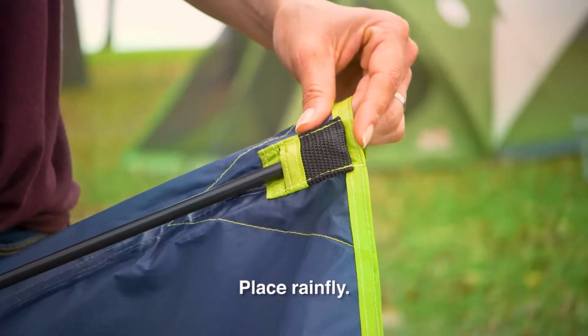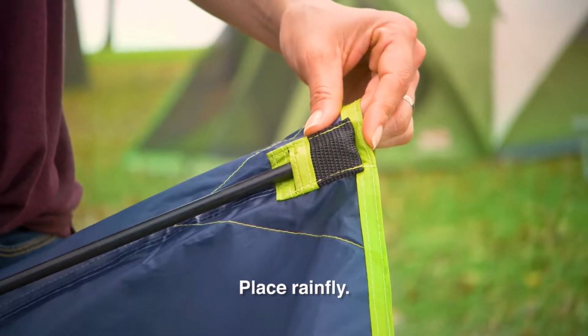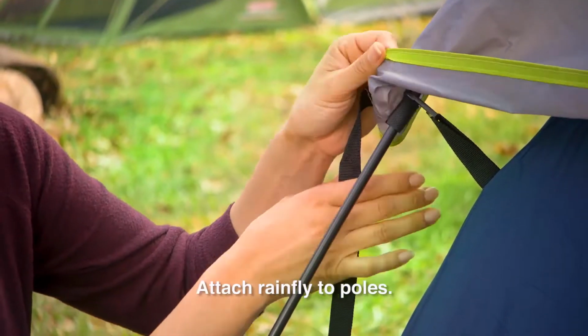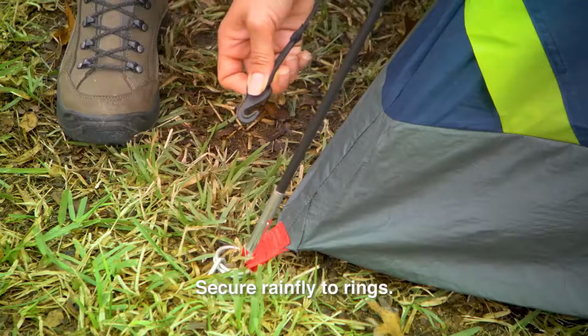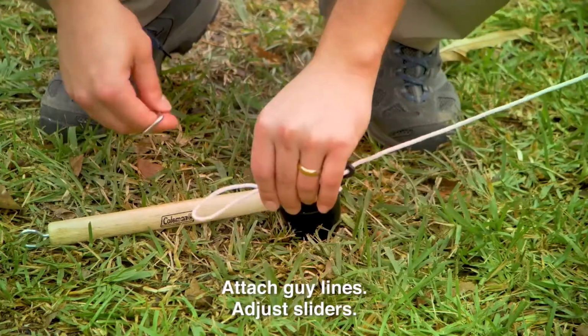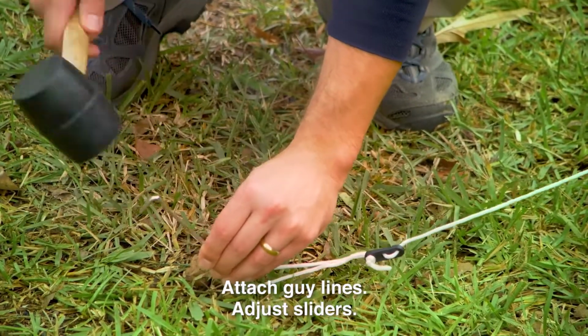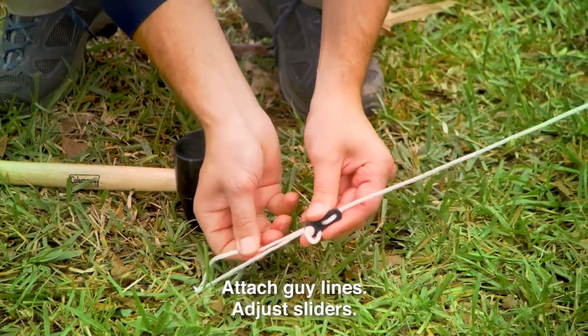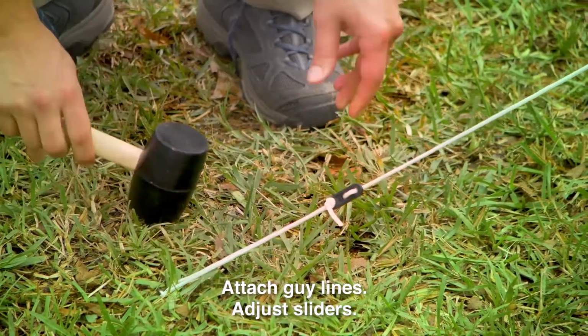For the rainfly, insert the shorter B pole into the fly. Place the rainfly on top of the tent. Attach the fly to the A poles using the hook and loop straps. Then, using the S hooks, secure the rainfly to the stake rings. Attach and stake out the Alumaline reflective guy lines, which are the cords attached to the outside of the rainfly. Adjust the sliders to make sure the guy lines are tight.